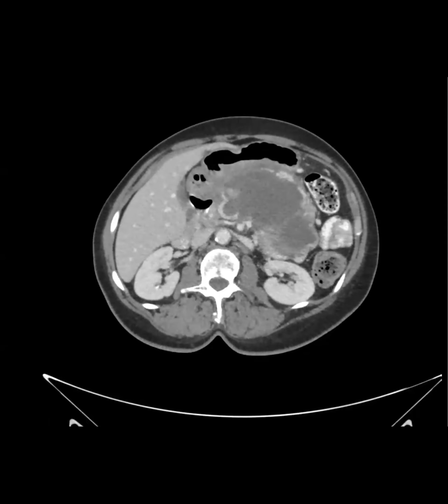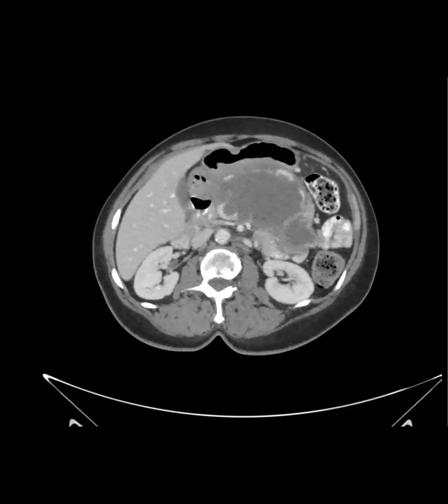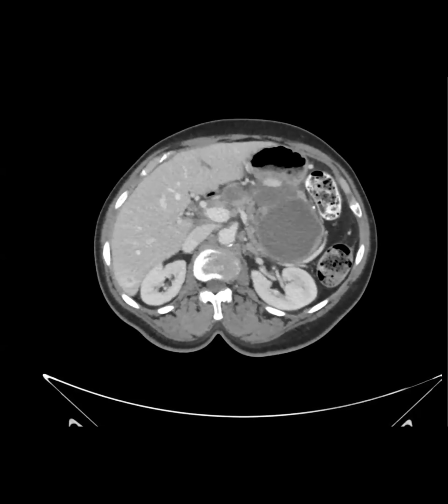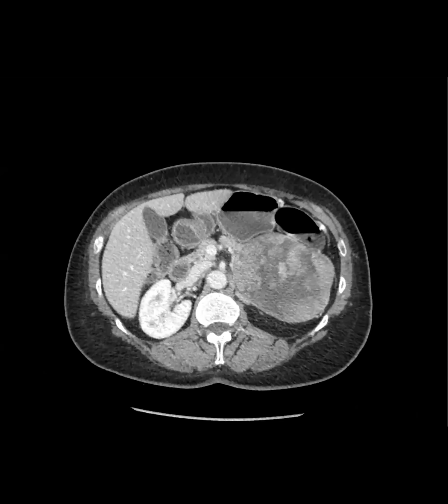Okay, so I'll just cut to the chase. This one was a GIST tumor arising from the stomach, right there, and extending down into the mesentery with liver metastases. And I'll come back to this case in a few minutes. And then this one was actually a pancreatic tumor.